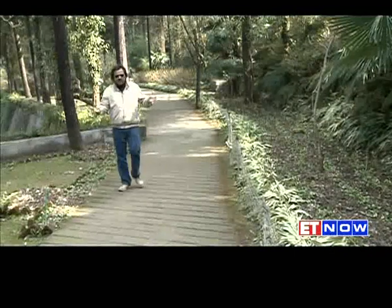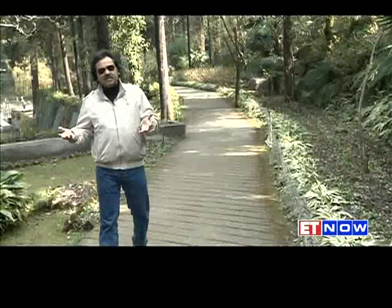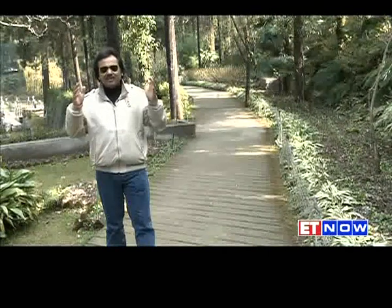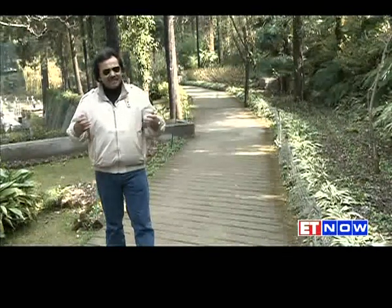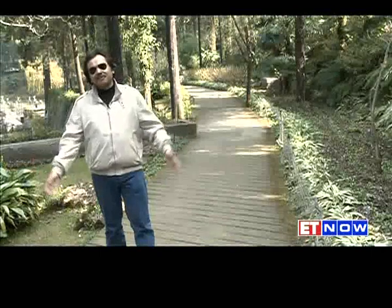If you love nature and you are in Mussorie, one of the places you must visit is this, the Company Bagh. This is a huge garden which is full of trees, it's green with blooming flowers, and even an artificial lake where you can go boating. It's a place where you can go picnicking all day or just laze around.